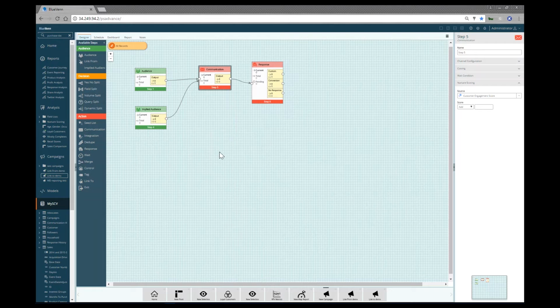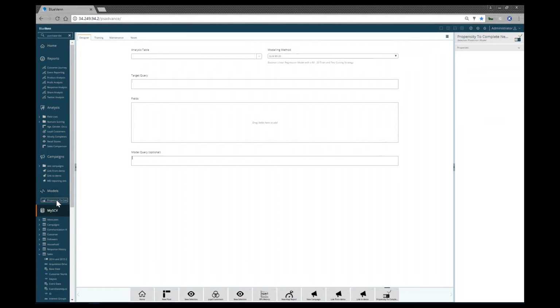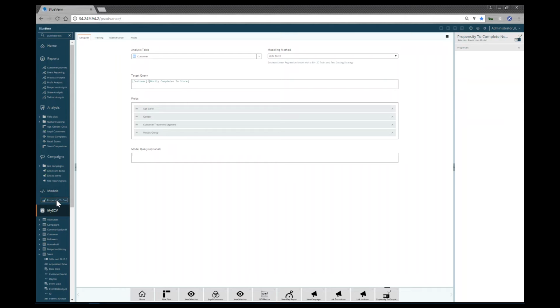So I think the next area that I wanted to show off in the platform plays a major part in a lot of campaigns through our dynamic split step here. And this is through predictive modeling, but it actually forms an entire module on its own. So I'm just going to quickly open up a predictive model and, at a high level, talk you through what we have here.